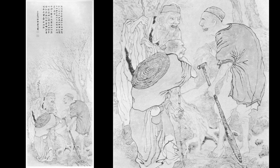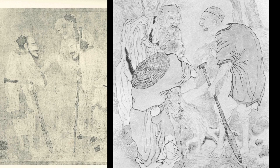Next. I should add that a figure painting by Yosa Buson, the great Japanese Nanga poet-painter, exists that is clearly based on this leaf, painted in 1781 as one of a pair. It has only reversed the figures. Whether Buson knew this album leaf or a larger painting from which it was cut is again unclear.